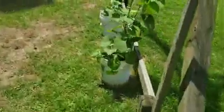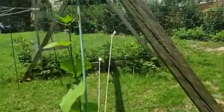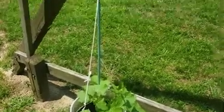And over here, this is my chayote squash that is doing very well. It's just taking off. And this is my loofah. This is also doing well. Hopefully this video comes out well. It's dark on my end, but hopefully it'll be bright on your end.